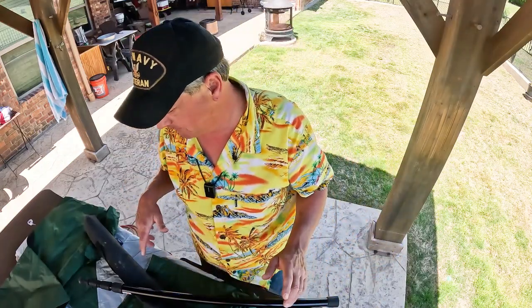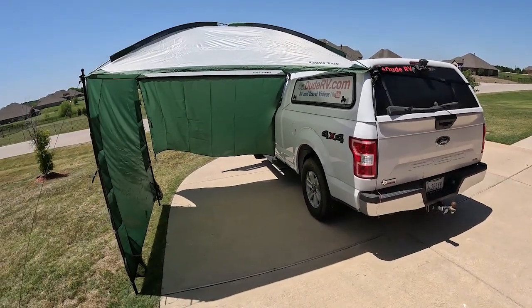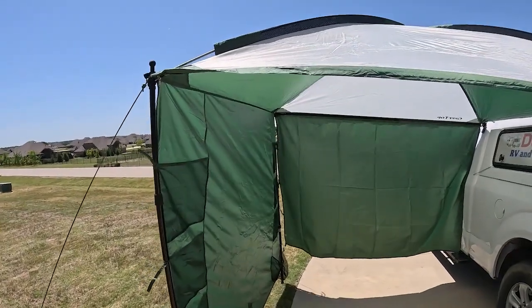All right, so I'm going to go set it up. I'm gonna give it a try. There's a whole lot that I like about this. Look at this. This is so cool. This gear top canopy, I'm real impressed.